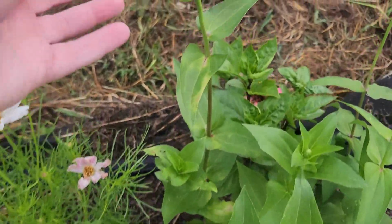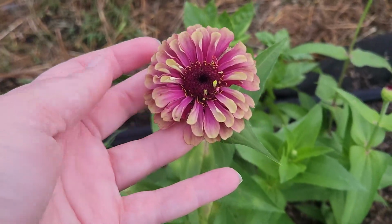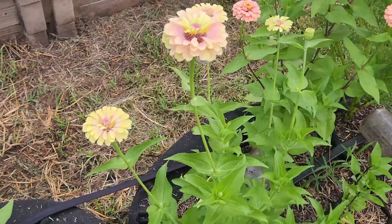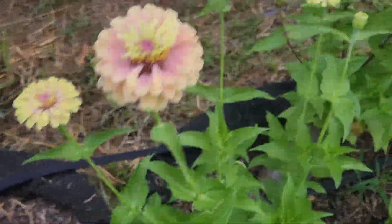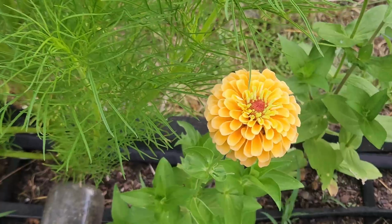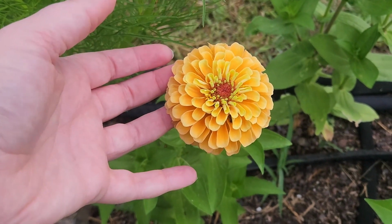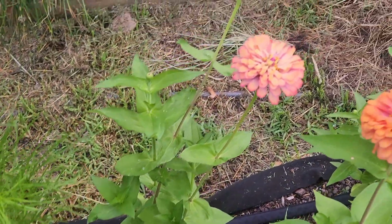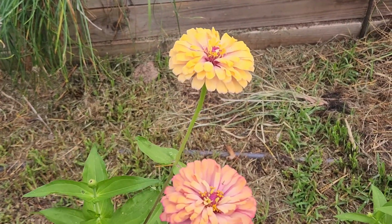Beautiful. Oh, look at this one. This is the first one of these to open. Isn't it lovely? Here is one I'm just obsessed with. This is the first one to open off of this plant, and it is even more beautiful in person than it comes through on the camera. That's so pretty. Oh, hello, friend.